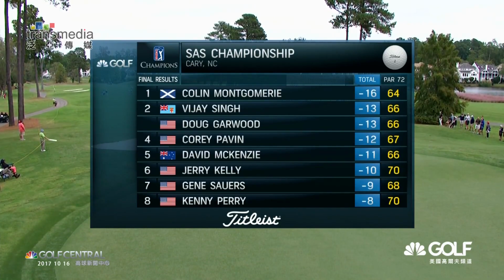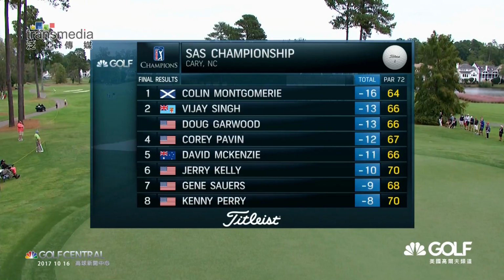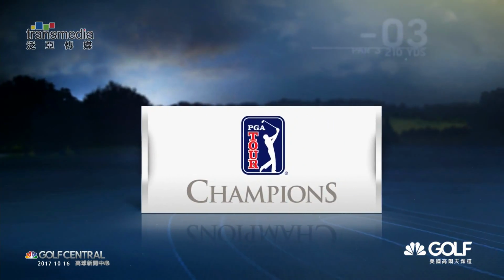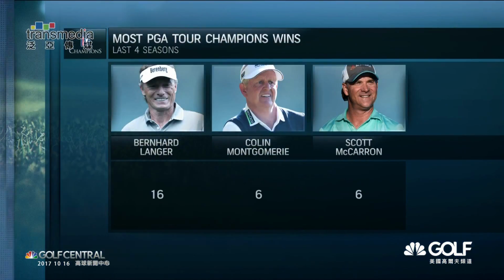And I think that's a key. The 12 of 14 scrambling, that is really nice work by Monty, because he has a tendency to miss short putts. He has a tendency to get upset when he doesn't strike the ball as well as he would like. But this was Monty's week. He played brilliantly. He shoots 64 today. He's the champ, and he's playing well going into the playoffs.